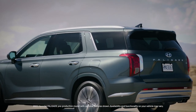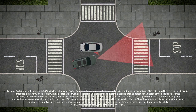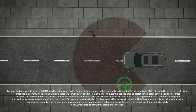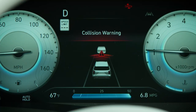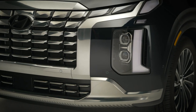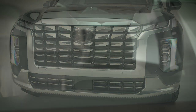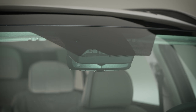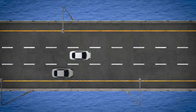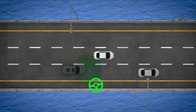Available forward safety systems on your Hyundai are designed to help you detect and monitor surrounding vehicles, bicycles, and pedestrians. If a collision is imminent, it's designed to warn the driver and apply emergency braking. When equipped with forward safety, front and rear corner radars, a grille mounted radar, and a windshield mounted camera on your Hyundai can detect vehicles ahead as well as in adjacent lanes. If a collision is imminent when changing lanes, it can apply emergency braking to help prevent a collision.